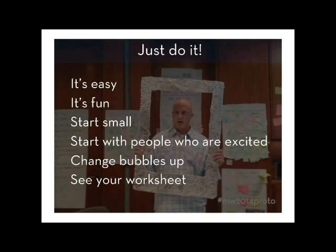So now you are all prototypers. You all just prototyped something which seemed like it was pretty successful, and it sounded like you guys were having fun. It looked like it from here anyway. And what I've seen is pretty cool. So you guys should all start prototyping now at home. It's really easy, it's fun.